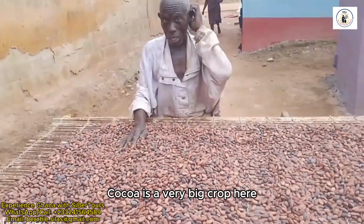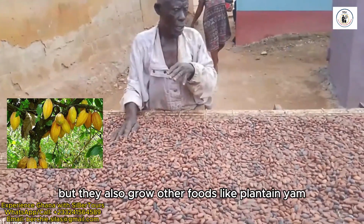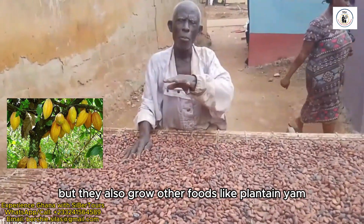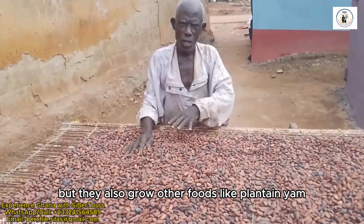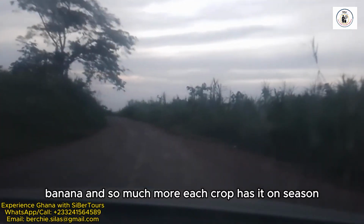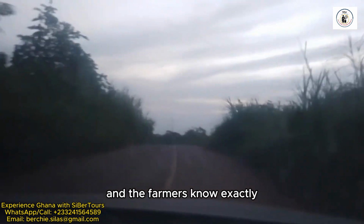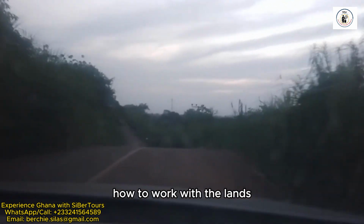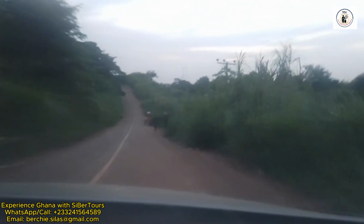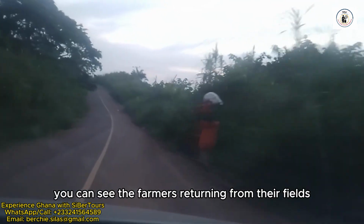Cocoa is a very big crop here, and Ghana is well known for cocoa. But they also grow other foods like plantain, yam, cucumber, green beans, banana, and so much more. Each crop has its own season, and the farmers know exactly how to work with the land to get the best crops. As we pass by, you can see the farmers returning from their fields.